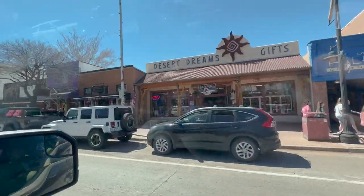There's also lots of cool places like 4x4 rentals, a ton of the 4x4 roads here in Moab. That's what they're famous for around here. We might go check some of those out later on. But yeah.